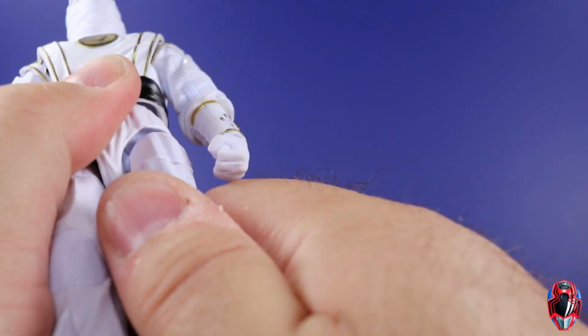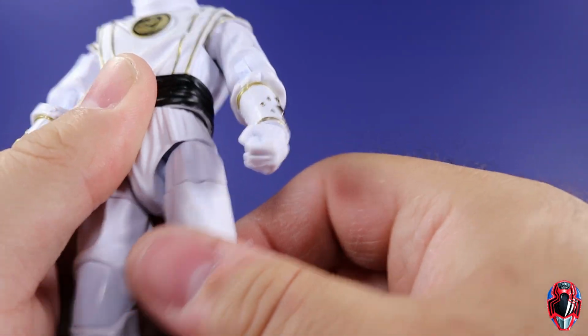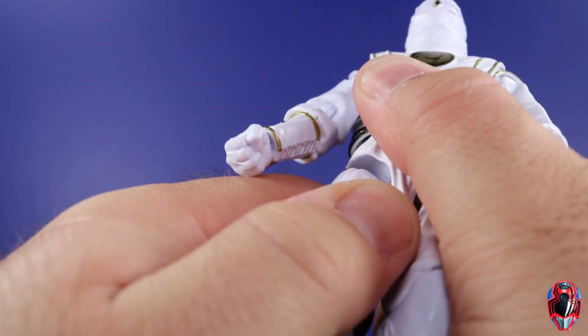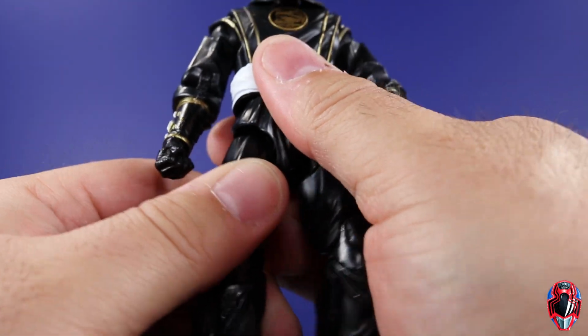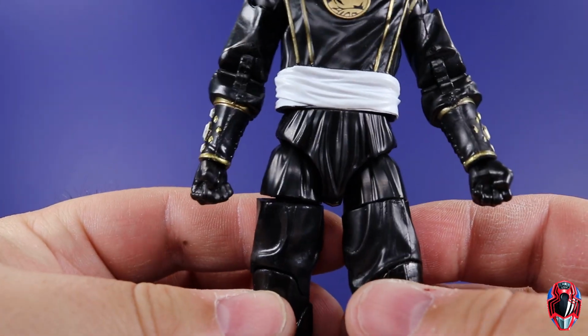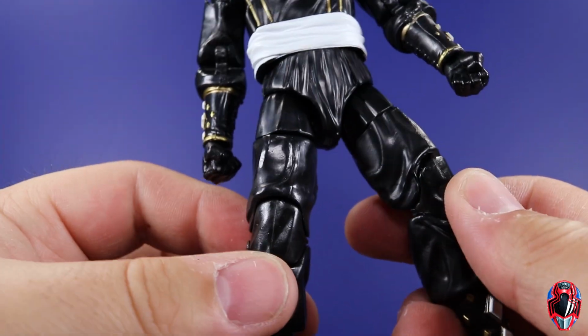So like this, I'm not getting any drop down, and it's really stiff. Yeah, I'm not really getting a drop down on the right either. Maybe it's just the female figures, or maybe I just got crap ones where these drop downs don't hit. I mean, look how loose that leg is. I'm about ready to pull this leg off. That's not good. Man, that sucks.